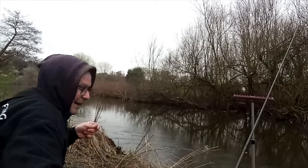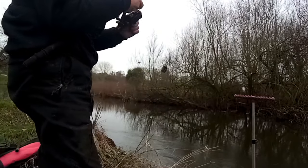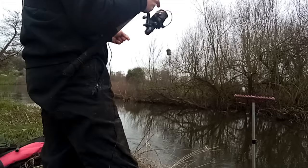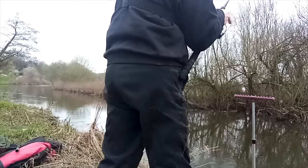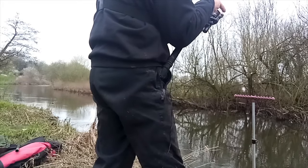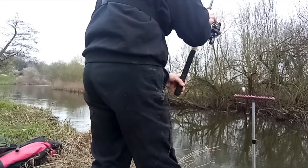I know I'm using a maggot feeder, but still use it for ground bait, as long as it's not too wet and you don't pack it too tight. Hey, the flow is pretty steady here. Just trying to get that a little bit further across if I can.